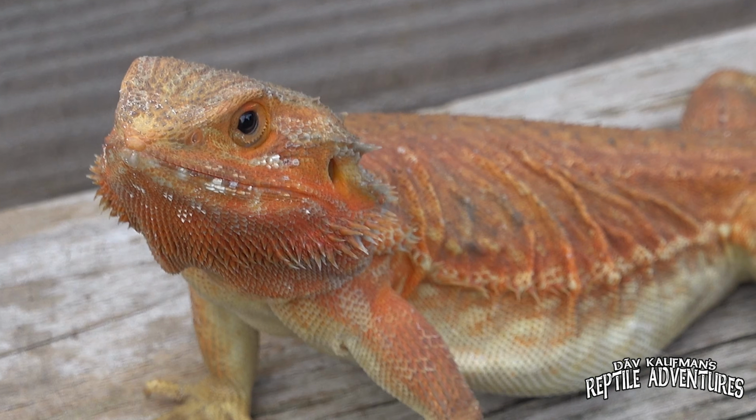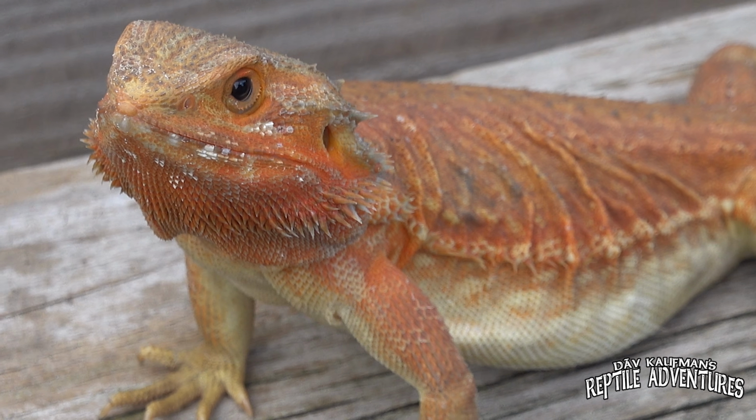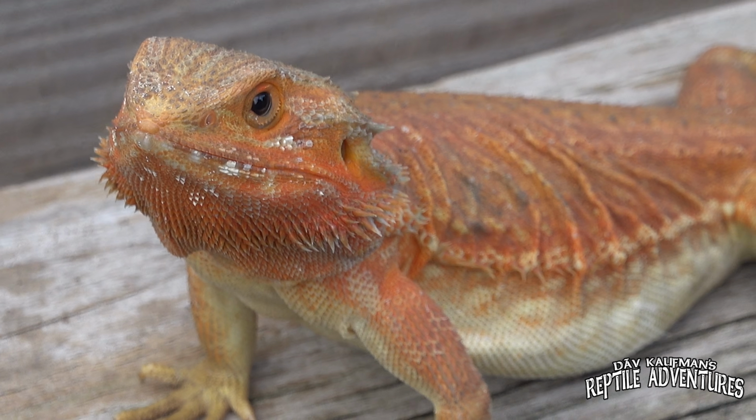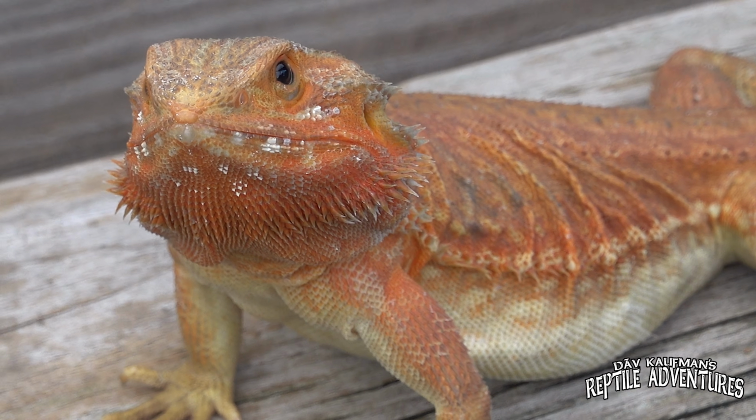I rotate it because every item has different nutrients, whether it be vitamin A or E, zinc, this and that. So you always want to rotate your feeders and rotate the veggies that you're offering. All of my animals get greens offered to them every day. And then I also feed them appropriately sized bugs, and I rotate those as far as what I'm offering. I don't always offer the same thing.